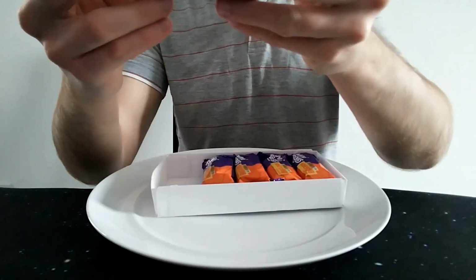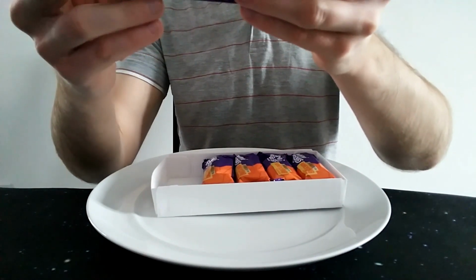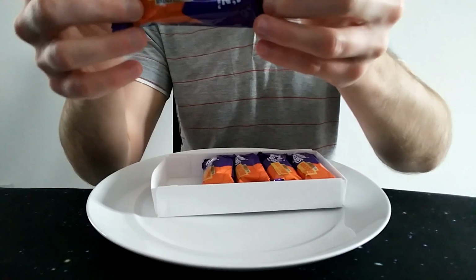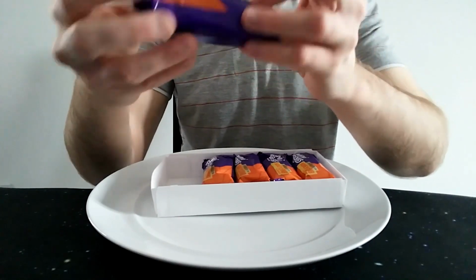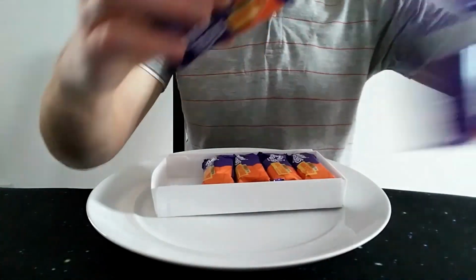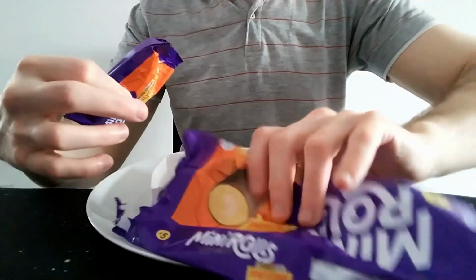Honeycomb flavour. Yep. So as I say, pale orange sponge with a honeycomb flavour filling, covered with milk chocolate. Contains wheat, egg, milk, and soya. May contain nuts. So we're vegetarians. There we are. I quite like this honeycomb appeal. It's quite nice. I didn't really notice it on the main packet, but it is there.